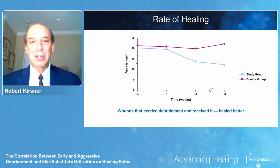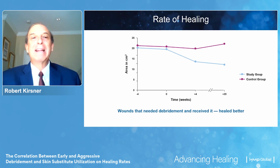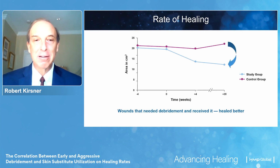And this suggests that we're really not so good at understanding who really needs debridement. Because if you debride a wound, it actually turns out it's better than a wound that you don't think needs debridement. And this speaks to the idea of early aggressive debridement for chronic wounds. And this was a statistically significant difference when patients got debridement compared to the group that wasn't even thought to need debridement and didn't get it.